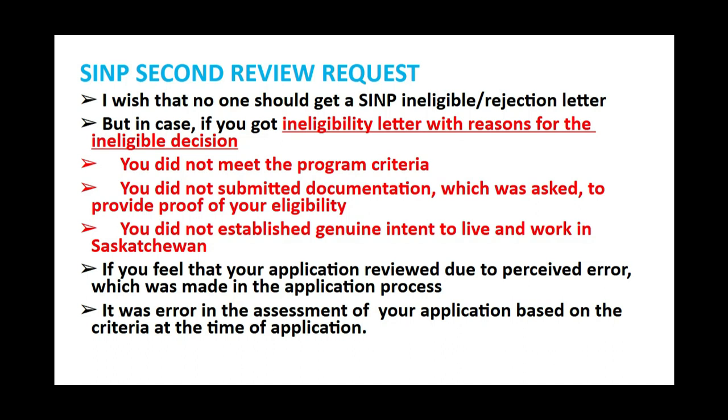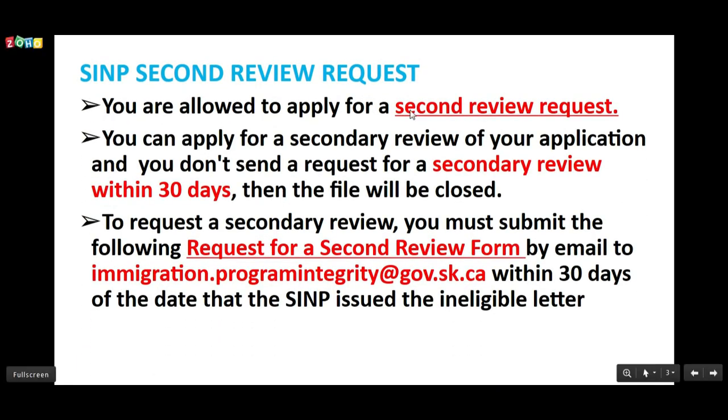And if you ever feel that your application was reviewed with a perceived error, meaning there was an error in the assessment of your application based on the criteria at the time of application, and because of that you received this SINP ineligible letter, there is always the option to apply for a second review, known as a second review request. But you should apply within 30 days of the date when SINP issued the ineligible letter. If you do not request this second review within 30 days, then your file will be closed.